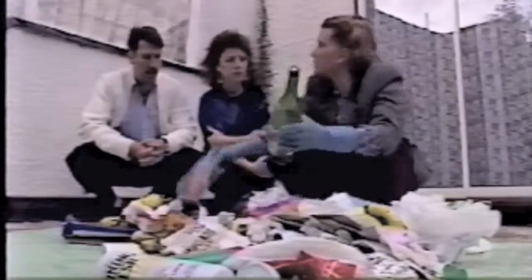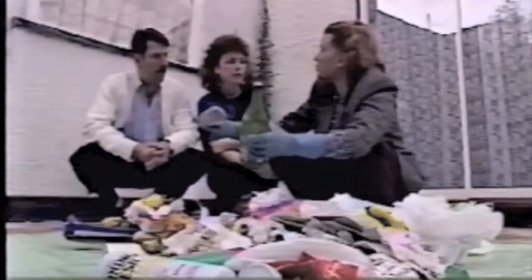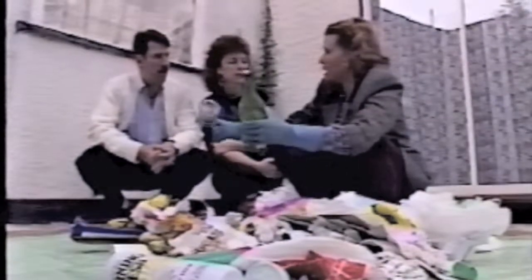First of all, let's grab the glass bottles because those are very easy to recycle. They can be taken to a bottle bank. And you probably have one fairly nearby. We could find out where that is. And then the glass is melted down and made into new bottles. It also takes a lot less energy to remelt glass and make it into new bottles than it would to start from scratch. So you cut down on the amount of energy that's being used.